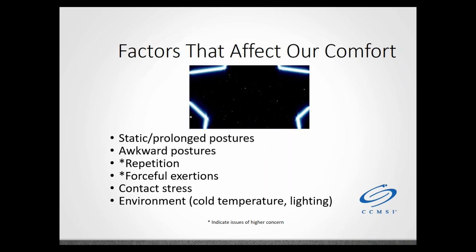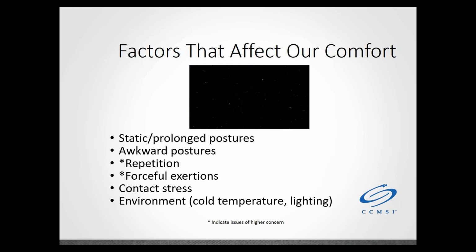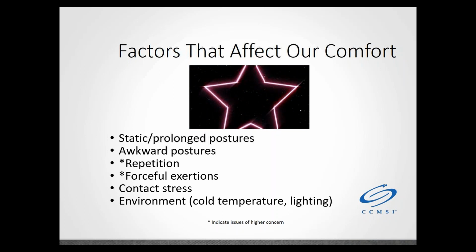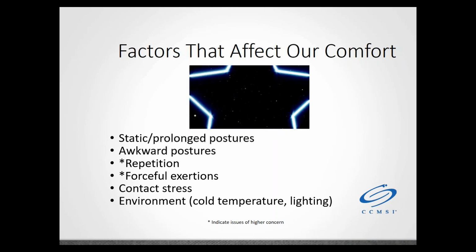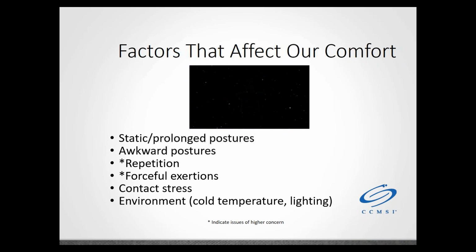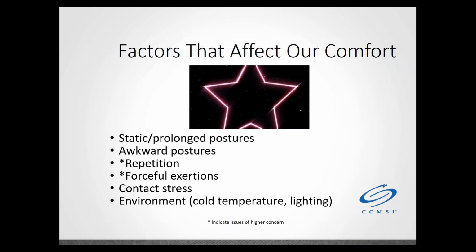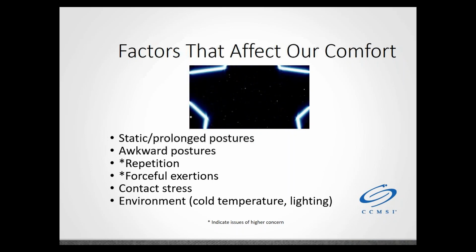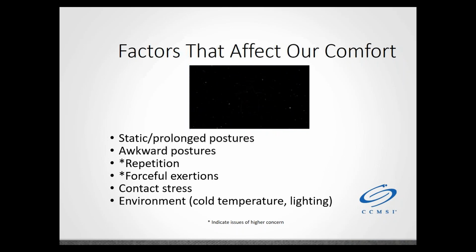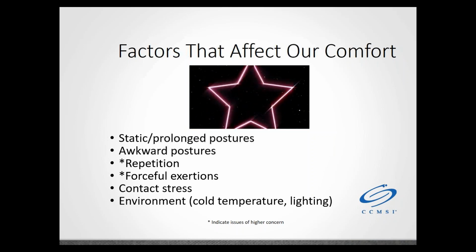We also look at the environment, particularly cold temperature and lighting. When we're cold, for example, we tense, our muscles shorten, and in that stage, they may fatigue more quickly. Also, we take a look at lighting. A couple of concepts we consider is that we want to avoid a lot of contrast with our lighting. We don't want an area that's very dimly lit right against an area that's very brightly lit. That might lend to some eye fatigue.